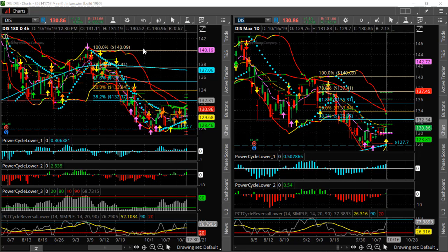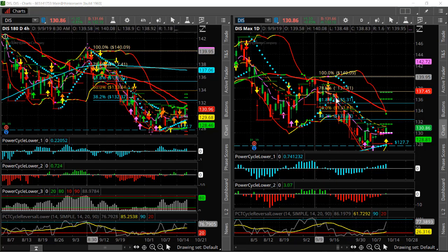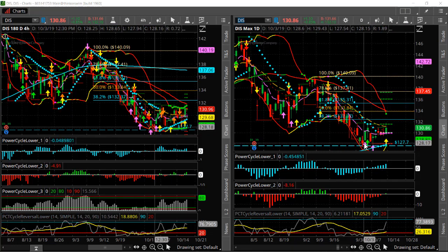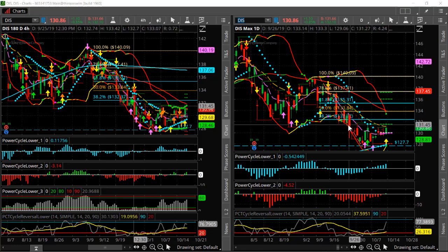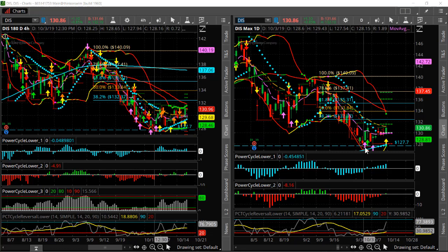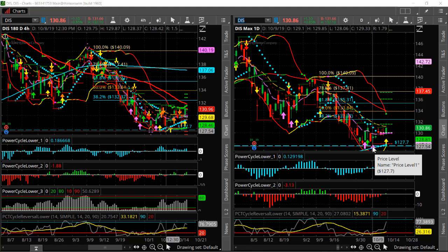The first one is Disney. We've had this big sell-off. Here's a daily chart, and you can see the big sell-off. It came down to the 200-day moving average at about 127.70, so very key support. Now we're getting a cycle reversal. Down here is our reversal indicator where you see my arrow, and we have had multiple reversal signals. When we get more than two, that's a very good signal for an indication of a cycle low.